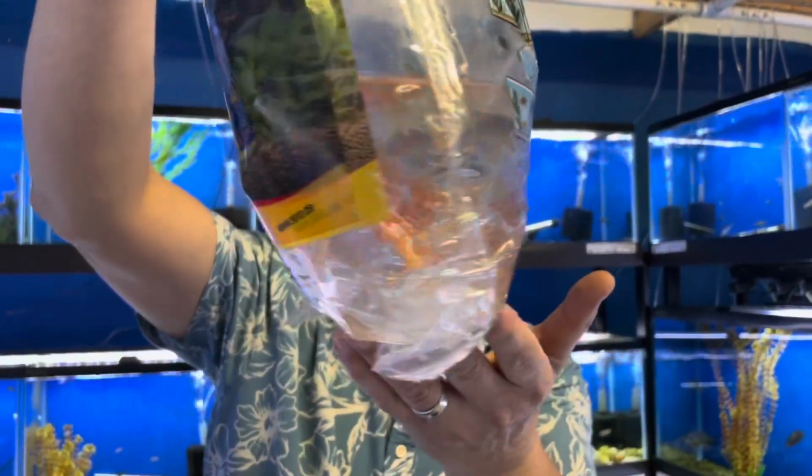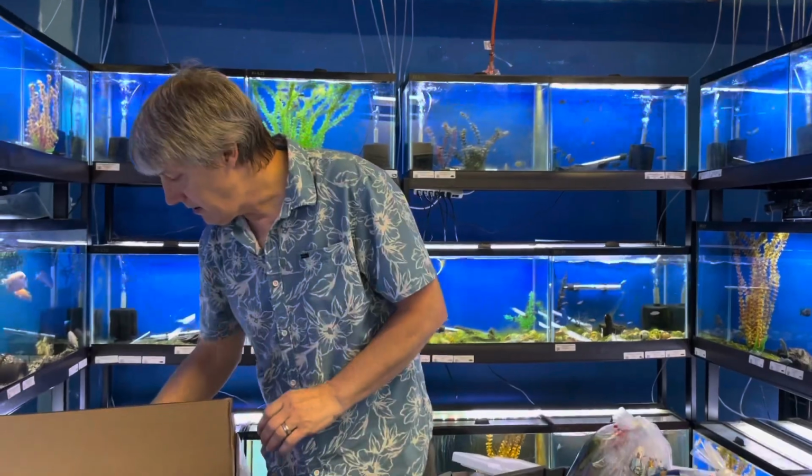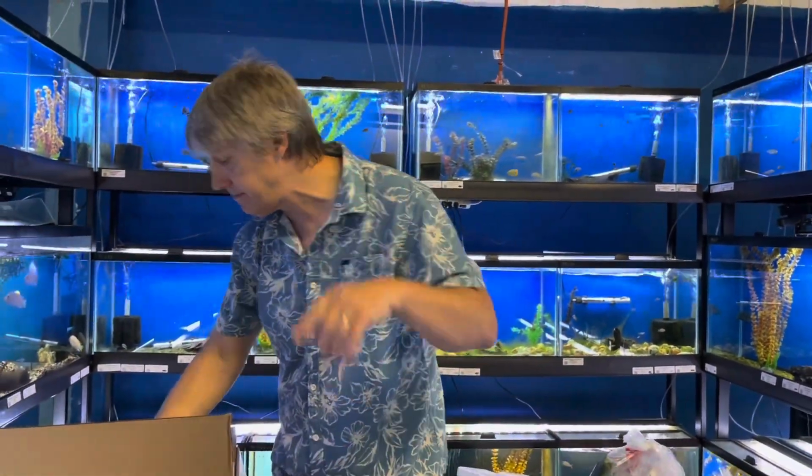Here is a real nice big discus. That's a pigeon checkerboard discus. And got some neons. Of course we got neons. Restock every week on these guys. Of course, buy 4 more and get 25% off. See, I told you I'd repeat it.